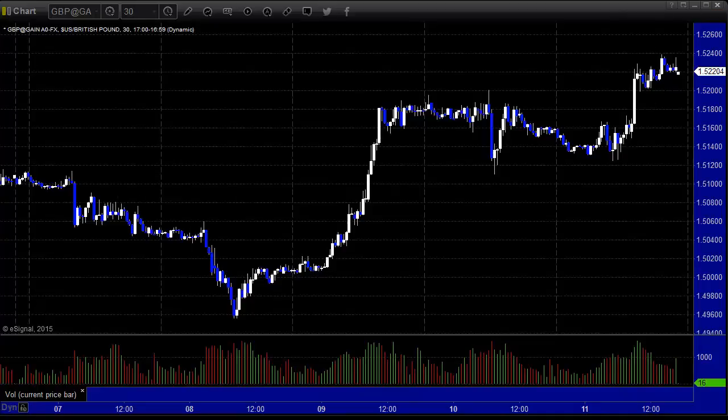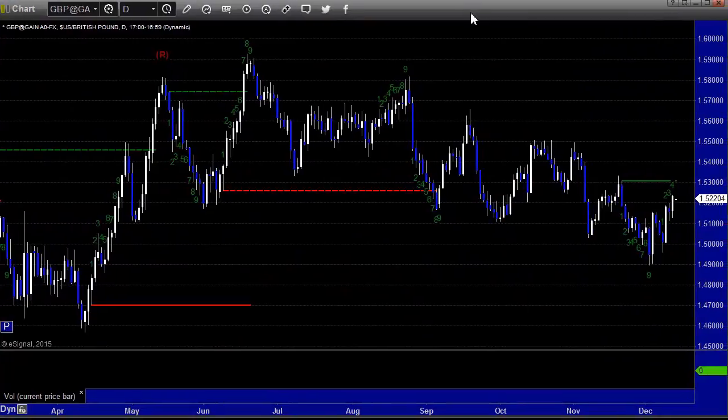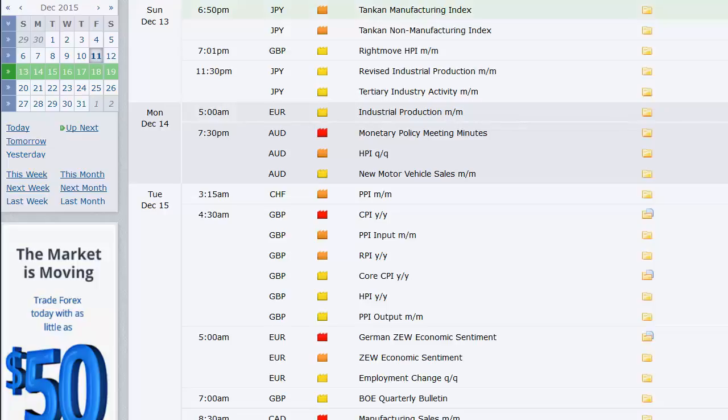All right, so what do we have for the week ahead? And this is a big week, even though it's heading into the Christmas season. There are some key things going on that we need to be aware of as currency traders. Starting Sunday, Japan Tankan Manufacturing Index, Rightmove Housing Price Index out of the UK at 7 p.m., Sunday night Eastern Time. Tertiary Industry Activity and Revised Industrial Production out of Japan.